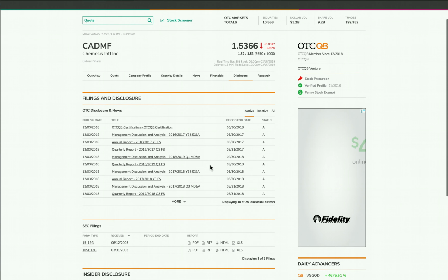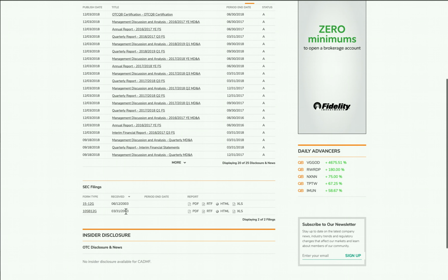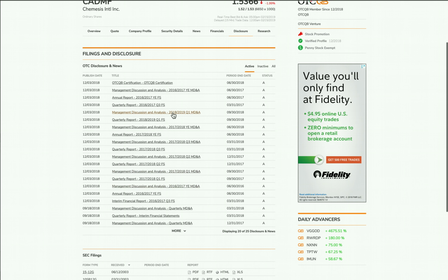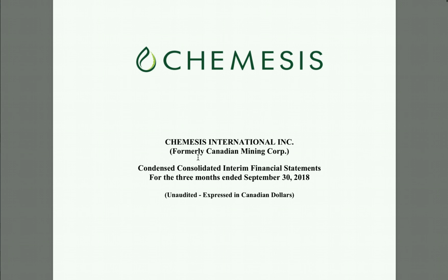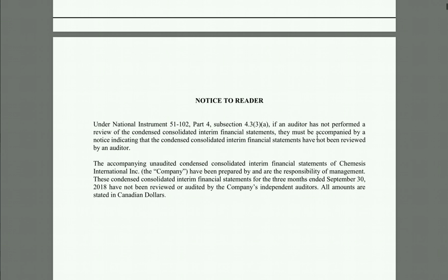Now their filings are a little weird, like they haven't really filed anything since 2003. Then all of a sudden they published a whole bunch of stuff on December 3rd. They filed all kinds of previous quarterly reports. So let's just find one of the newer ones. So first quarter 2019, I think this is their most recent one. Muse International, formerly Canadian Mining Corp. Well, that's weird. Canadian Mining Corp? I thought this was a global cannabis leader.